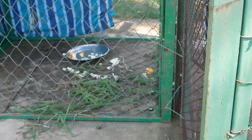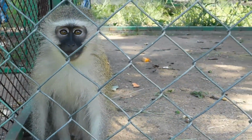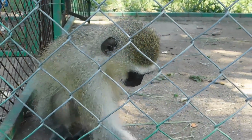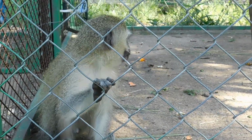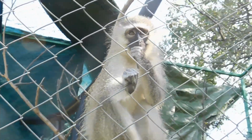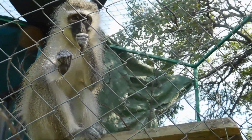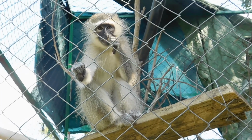Sometimes it's a lot more difficult for the males, especially at this age, to integrate them in a troop. But quarantine periods will be over soon, and hopefully we'll be able to move him up to some other area where he can start making friends or interacting with other monkeys and things like this along the way. But still very, very friendly.